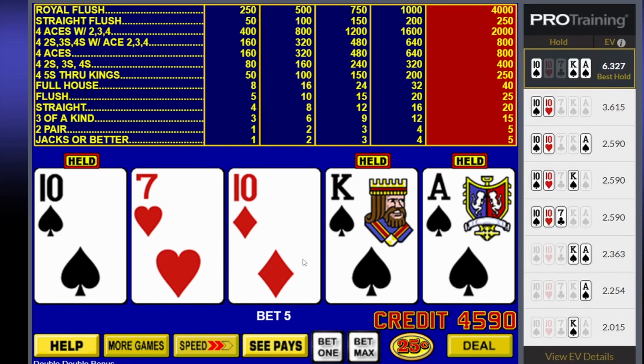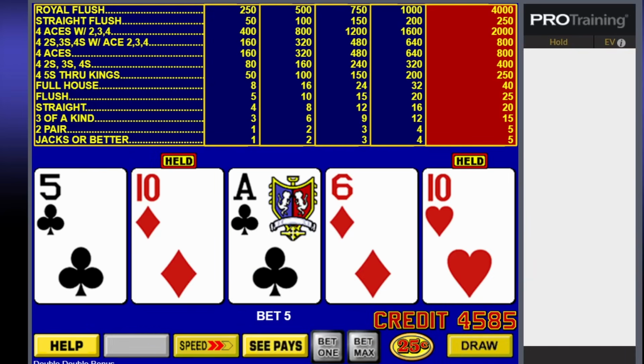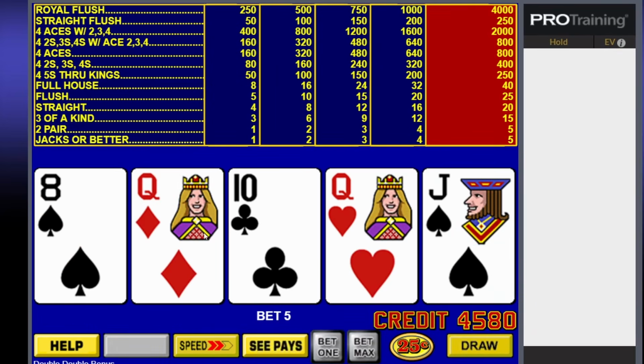Not even close. We did get a 10. So here it was 6.3 versus 3.6. So we made the right move, even though the second place hand would have won. But overall, this one's going to pay almost double in the long run. Here we'll hold the 10s. Jeez, these 10s. I don't know what they're doing to me.